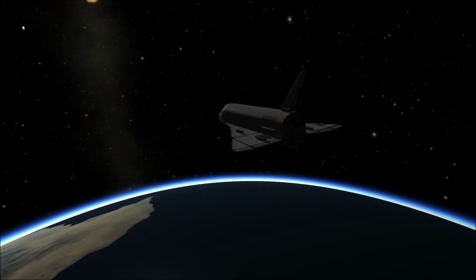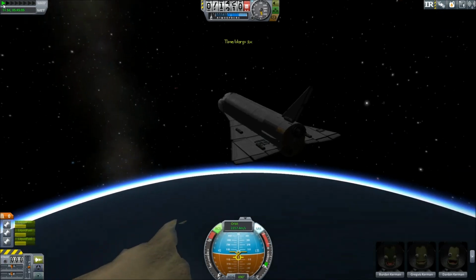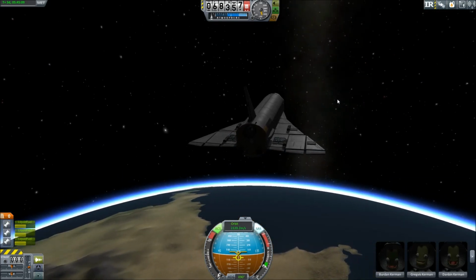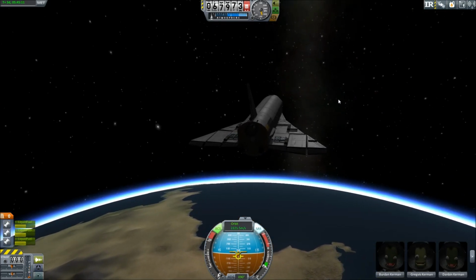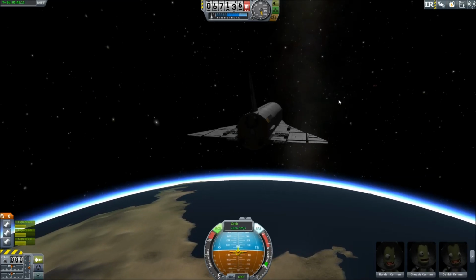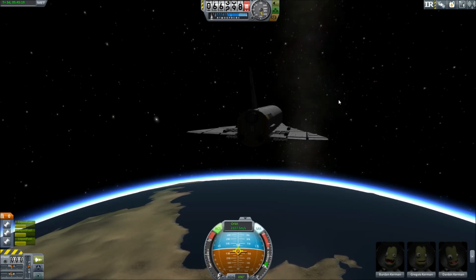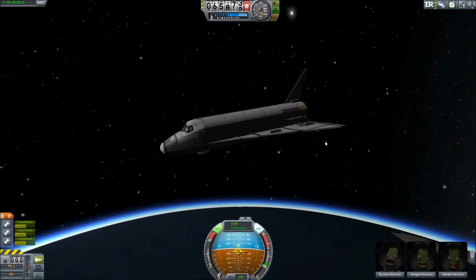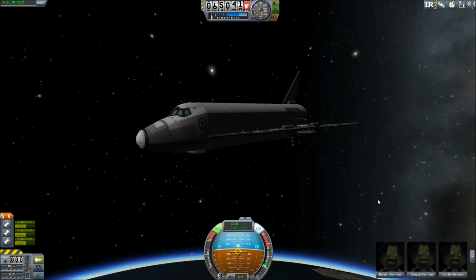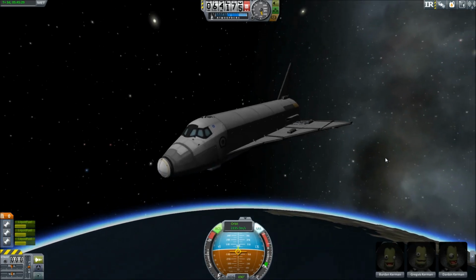So let's do a little fast forward here and just get a little closer. All right, we are below the 70,000 meter threshold. It is a little worrying that I can't see the Kerbal Spaceport yet, but we are in real-time zoom level. All four of them are ecstatic to be home. That's good to see. They're happy. They were obviously homesick.